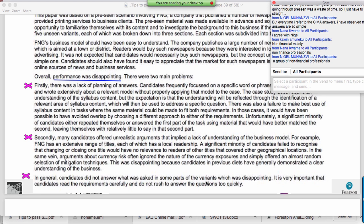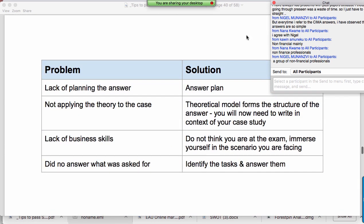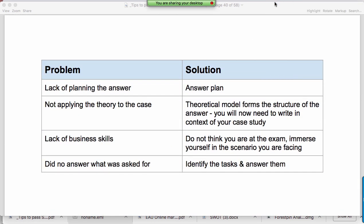put down the points and check with the answer very quickly. Are you on the right track? Yeah, it's really important. So what sort of problems has the examiner highlighted? Lack of planning the answer. We have a solution, the answer plan. Not applying the theory to the case.